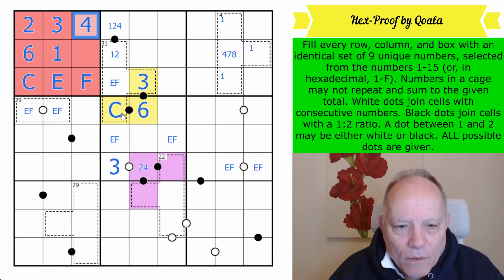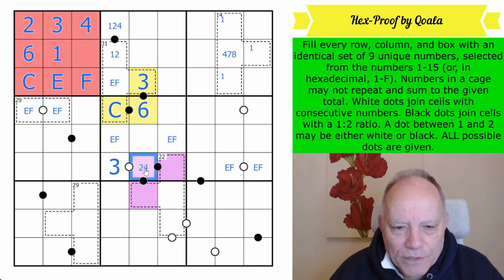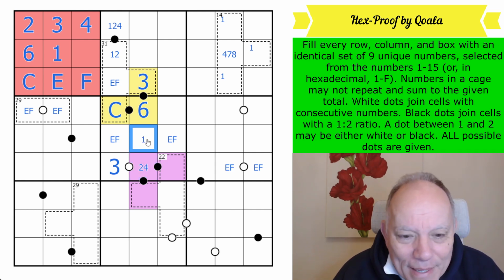Now, we've got 12, 6, and 3 used here, and E and F. C, E, F, 6, 3. So the other digits are 1, 2, 4, and the mystery digit. And that 3 didn't resolve what this was, of course. God forbid. Now, this cannot be 2 or 4, or there would be a black dot with that. So this is either 1 or the mystery digit.